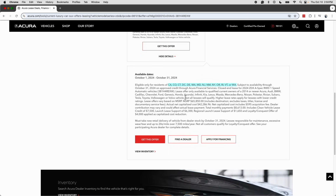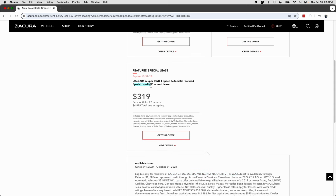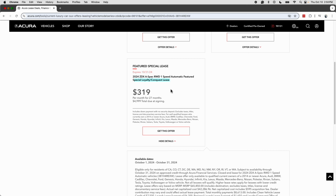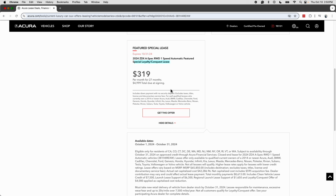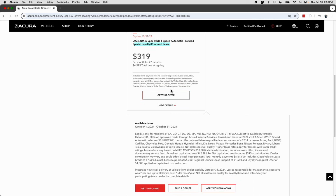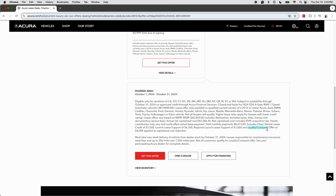So what it looks like is this lease offer is regional. Now, if we continue reading the fine print, you'll see that this is a specialty loyalty and conquest lease. With conquest, what that essentially means, in just basic terms, is that if you own a competitor's vehicle, you're eligible for a conquest rebate. And in this case, the conquest rebate is $4,000. As you can see right here, it says loyalty conquest offer of $4,000 is applied as a capitalized cost reduction.